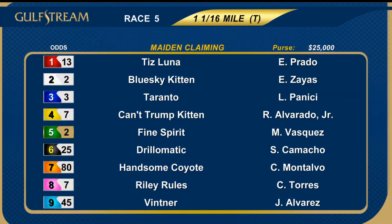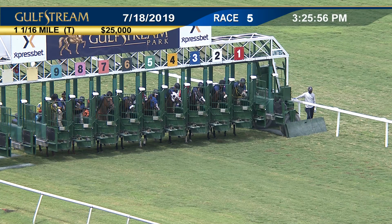Let's go to the 5th race, leadoff leg of the late pick 5, maiden claimers on turf, and a $20,000 price tag, a mile and a 16th the journey. Field of 9 went postward. The favorites included the 3, Taranto, and the 5, Fine Spirit.